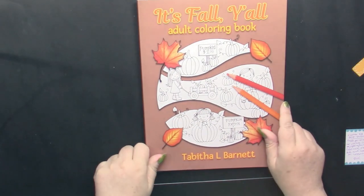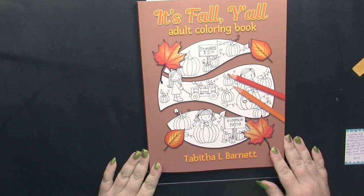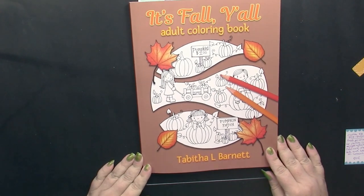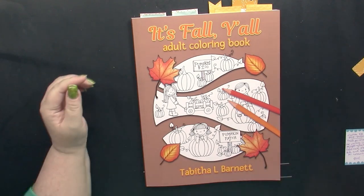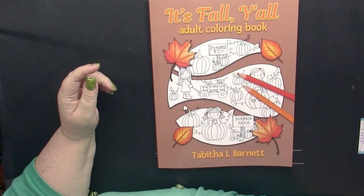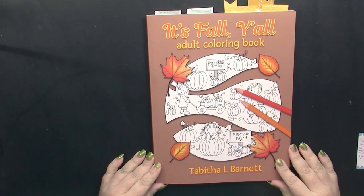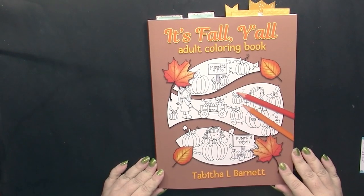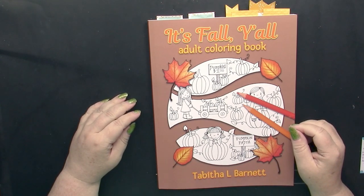Okay, now a book that I fell in love with was It's Fall, Y'all by Tabitha Barnett. It looks like the camera is going wonky on me. Okay, I'm gonna cut this out if it doesn't go straight right away. Okay, there it did. Okay, so how far do I have to go before you can see my cardigan?